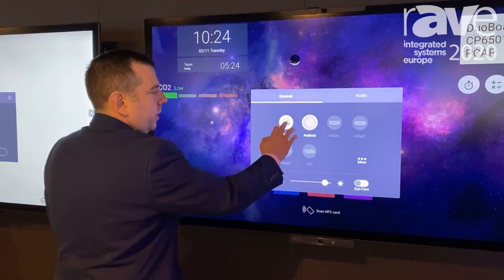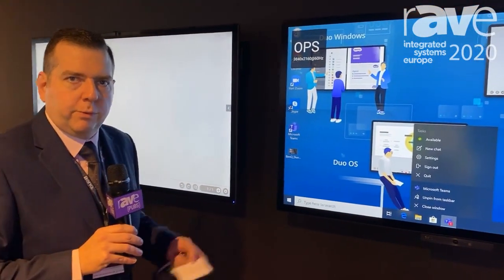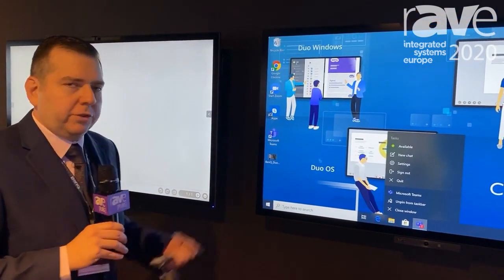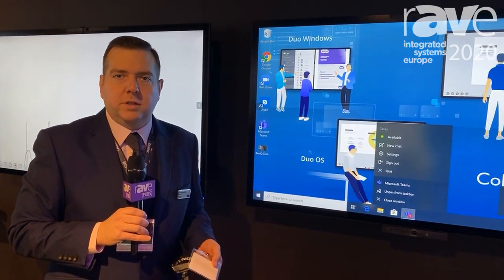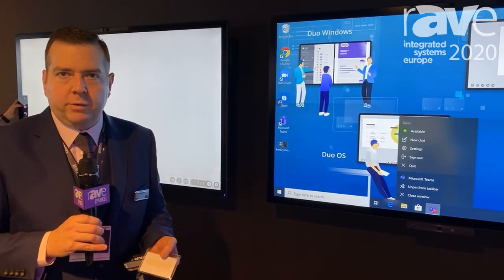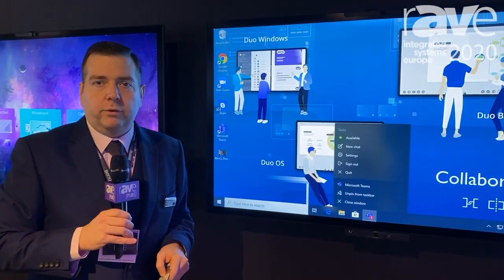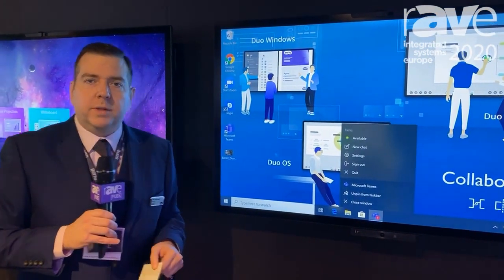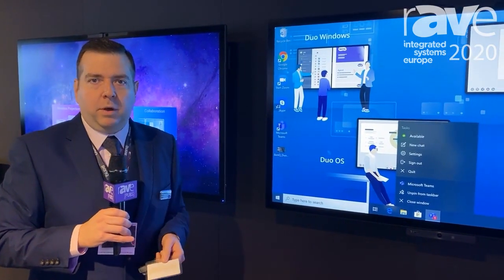We're also utilising built-in OPS PCs, which are available from your local supplier. The advantage of using an OPS PC built-in is that it is completely system agnostic. You can use whatever video conferencing system you're used to. It will utilise the built-in camera that sits on top of the screen, which means it will fit seamlessly into any workplace technology system that exists in the market already.